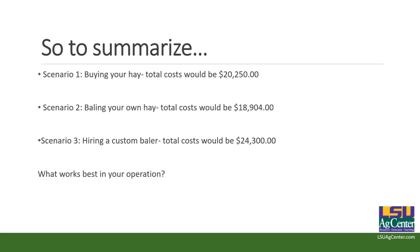When you're talking about buying your hay, that figure could be quite a bit more if we're in a drought or if hay is hard to come by. And you buy bargain basement hay and that's what you get. You're not providing your cows, you're not meeting their needs, so to speak, and you would have to meet it with feed or some other kind of supplement. When we're talking about baling our own hay, it costs $18,904.